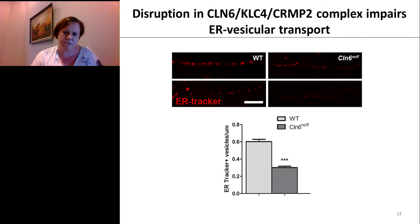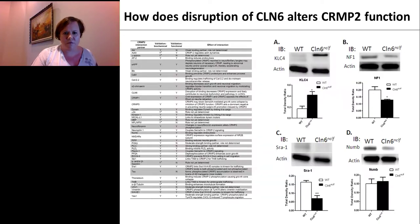of these ER positive or ER tracker positive vesicles in wild type compared to CLN6 mutant animals. And what we see is that there's about half the number of these ER positive vesicles that are moving in the CLN6 mutant axons, suggesting that that impairment in the CCK complex is precluding the ability of these vesicles to move correctly.